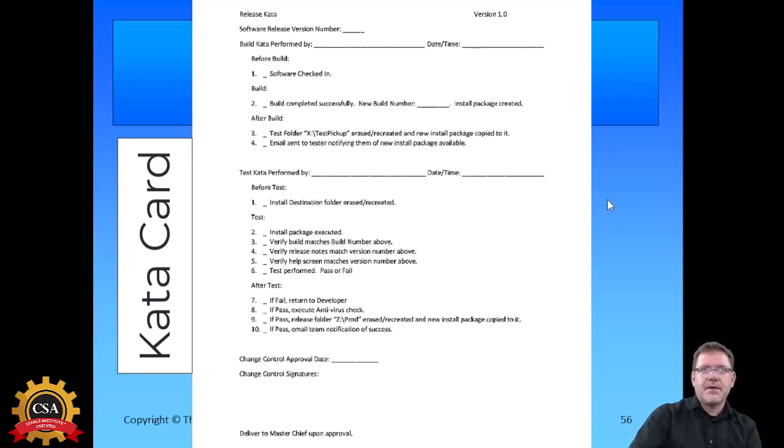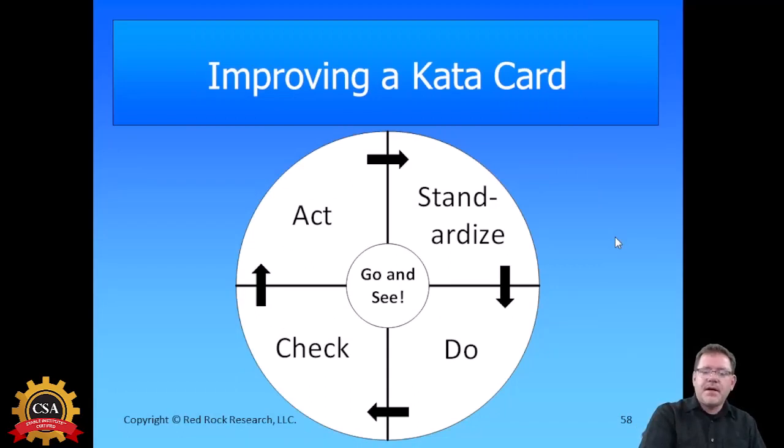Right, notice that a Kata card also has signatures on it. You want to make sure that whoever checked it off signed it, and that's your certificate that the work was performed correctly that goes to the next person down the value stream. Think of these as certificates in a certificate-based workflow. That's the idea. So there's an approach to creating a Kata card for pre-existing repeatable work.